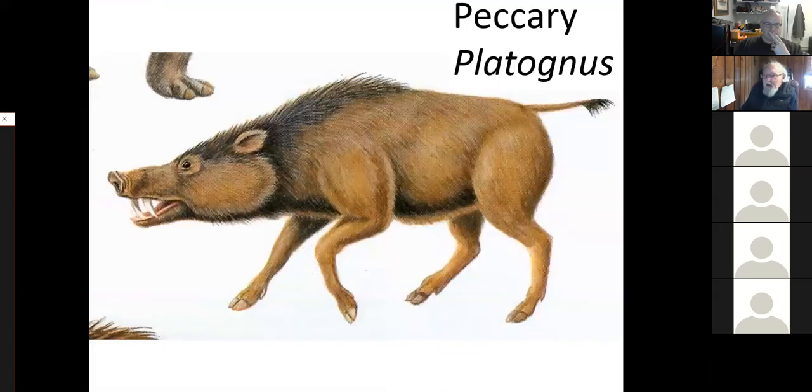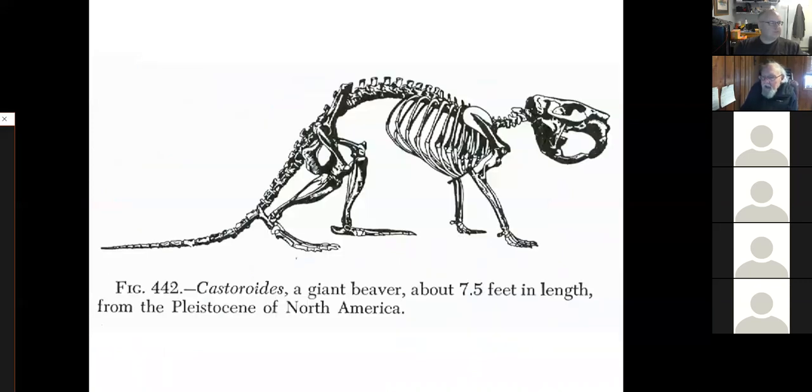We also had an awful lot of these peccaries, genus Platygonus. If any of you are familiar with an animal in the American Southwest called the javelina, it's a very close relative of the animal we had here in Ohio during the Ice Age. And we also had a giant beaver here in Ohio. A beaver as big as a small bear.